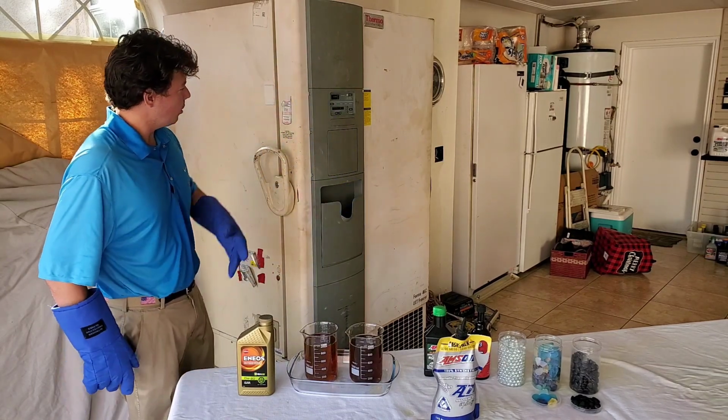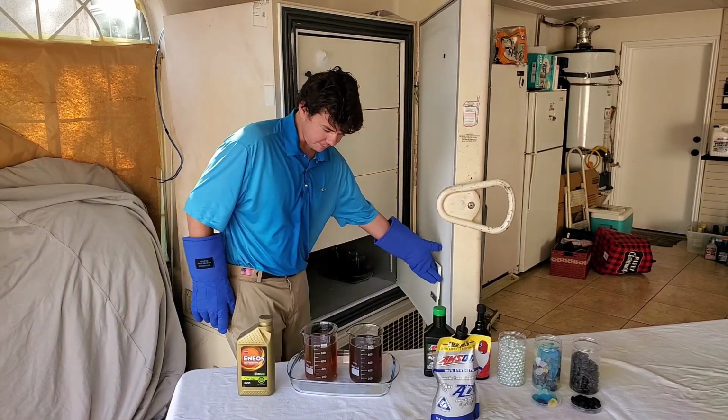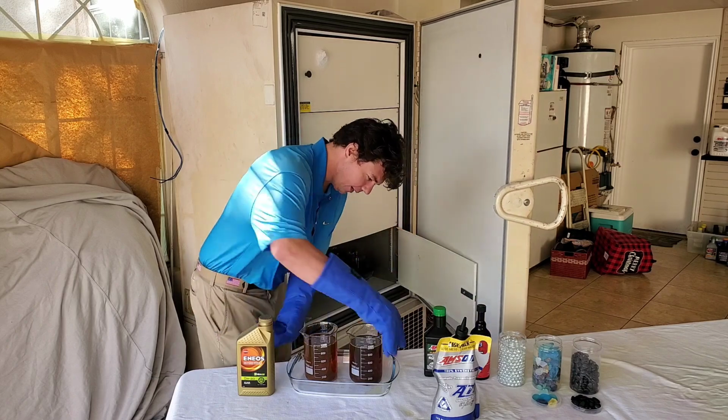So now we're going into our cryogenic freezer at negative 50 degrees Celsius. And we're going to go ahead and throw it in. Here we go.